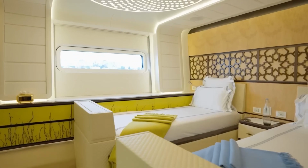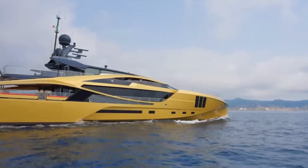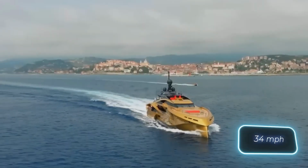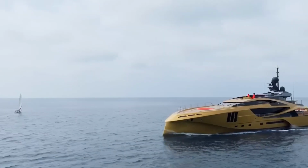Interestingly, Kalila isn't just a glamorous yacht, but also a performance powerhouse. In line with the best sports models, it can reach speeds up to 55 kilometers per hour, thanks to its pair of engines with a combined 5,200 horsepower.